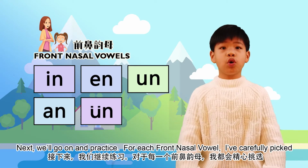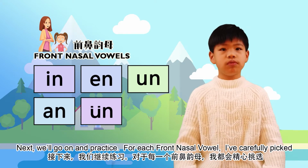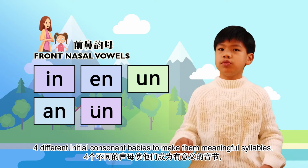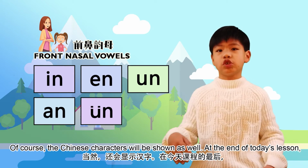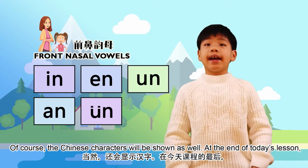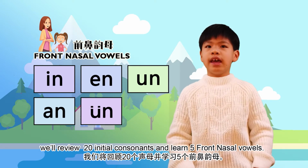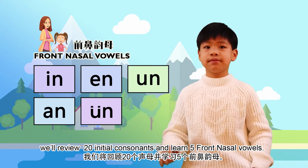Next, we'll go on and practice. For each front nasal vowel, I've carefully picked 4 different initial consonant babies to make them meaningful syllables. Of course, the Chinese characters will be shown as well. At the end of today's lesson, we'll review 20 initial consonants and learn 5 front nasal vowels.